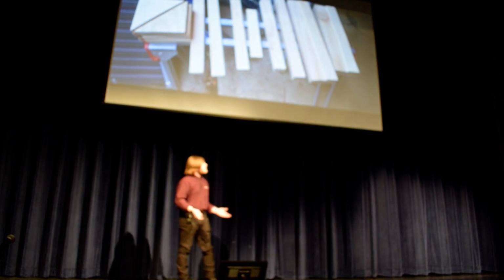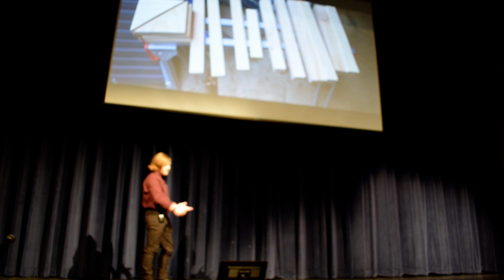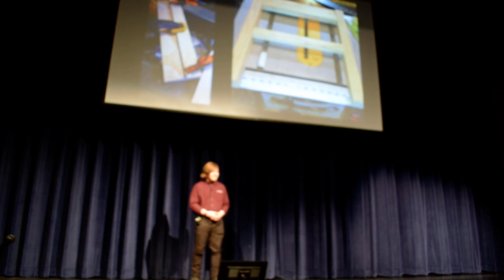So these are just some pictures of the second table. This is all the wood besides the table legs and the tabletop. These are the tabletops after they've been glued but not cut. This is one side of the apron of the table, and then that's the whole thing.